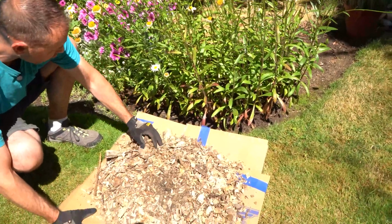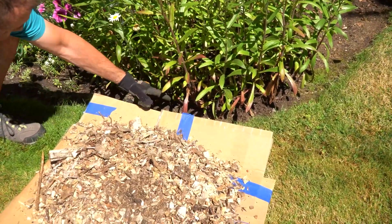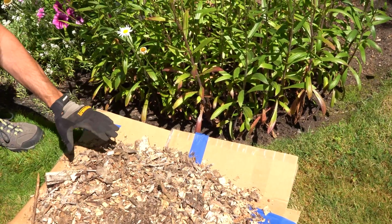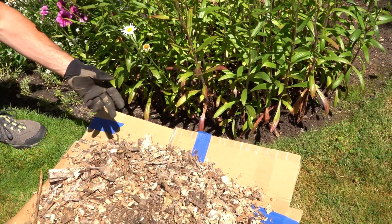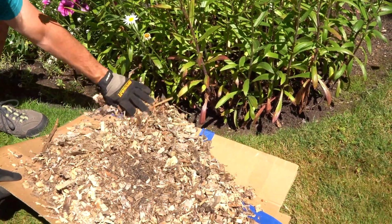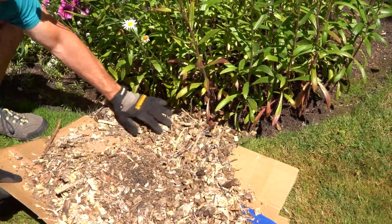You don't want to put the mulch up against the stems, because that's bad. That'll actually promote disease and different kinds of insects to come in, and that'll hurt the plant. You don't want to do that. So just take your mulch. I've got some here. I'm just going to put it down in here, around it here.